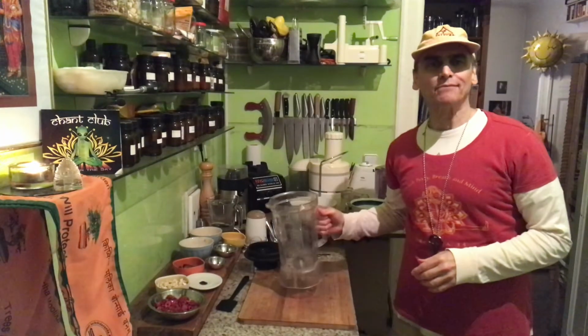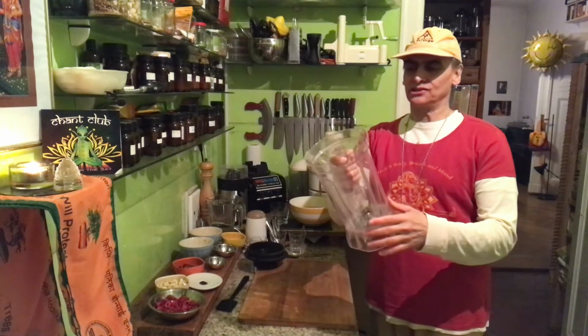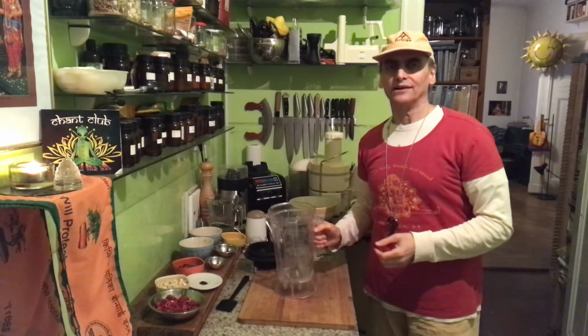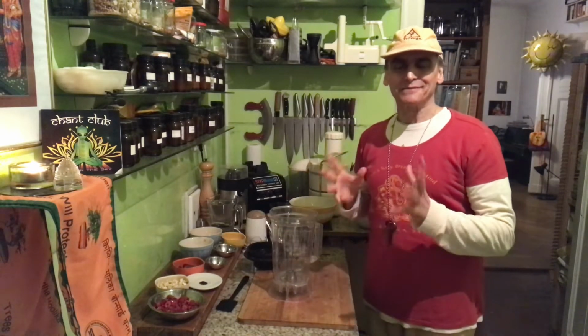That's one thing I like about raw food so much, that it is so easy to cleanse the tools here. The blender, I just wash it with a little bit of water and dry it a little bit. That's done. I don't need a lot of cleansing with the raw food. That's so easy. Cooking is a lot more work, for many reasons.